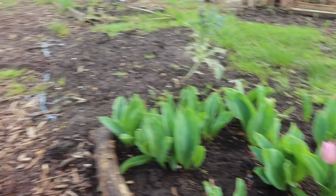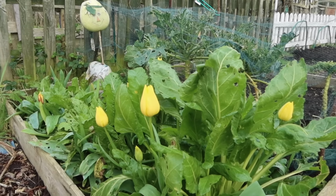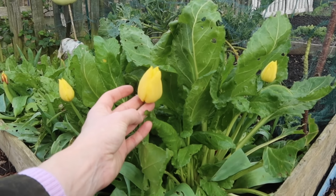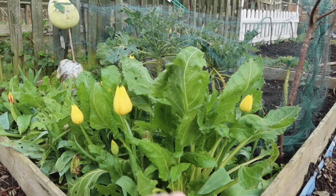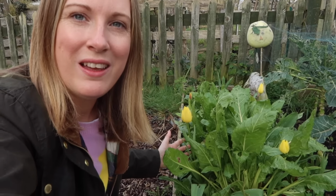And then just behind, there's loads of tulips coming up around my spinach and my chard, which I actually forgot were here, to be honest. And so they've flowered. They actually look quite nice together, I think. I feel like I've discovered a little hack for growing tulips. If you grow them in between spinach and chard, look at that, just stunning. How nice would it be to pick some tulips and some spinach and chard and just have it in a vase together for spring? Wouldn't that be nice? I might actually try that, to be honest.